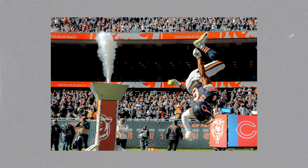Now, I mentioned I love pregame intros. Pregame intros are a cool time for excitement, and I'm shooting on my EOS R, which is my B cam, with my 24-70 here. Now, this photo, yeah, this is Kyler Gordon. I think his name's Kyler Gordon. Gordon doing a backflip in the pregame tunnel.